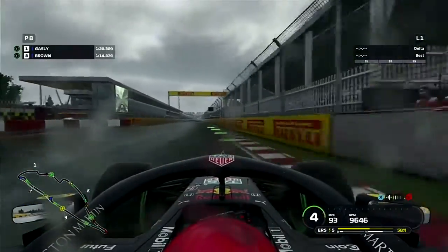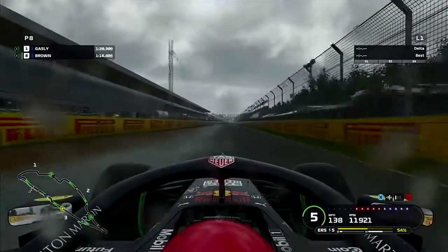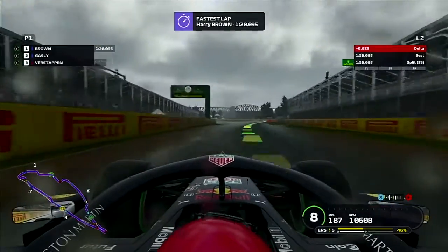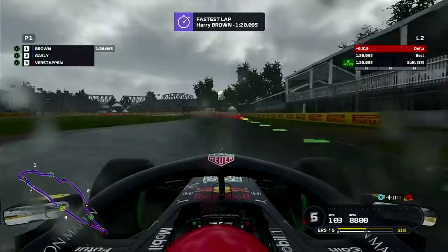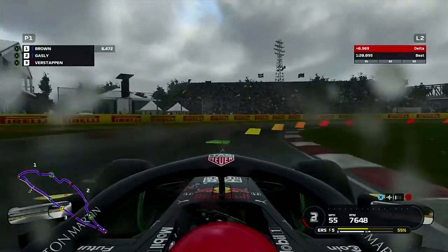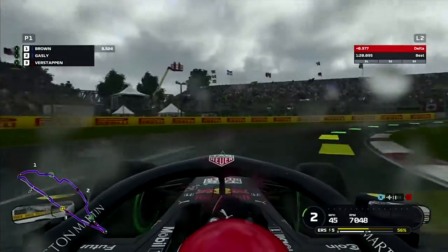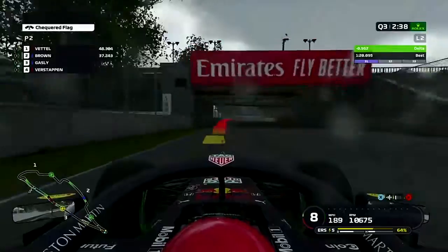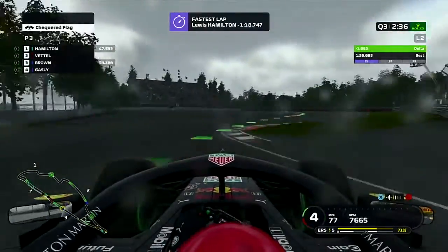You can see it's probably at that point, as I was mentioning, between inters and the full wets. But as we come up to the line to complete our first run, we do go fastest, and I think we are well in with a shot of getting pole position, which should be our first pole of our career. If we can do that, you can see this is our final run.